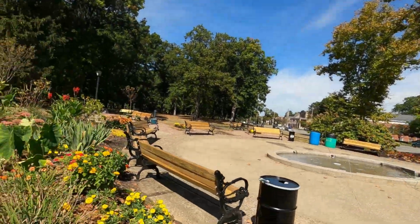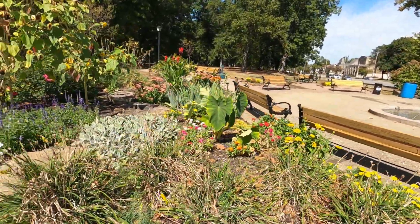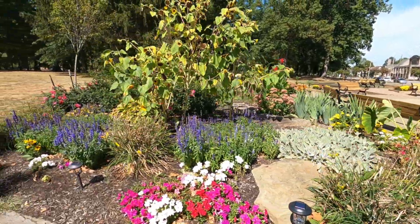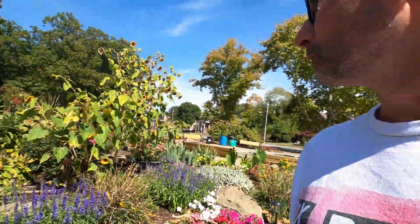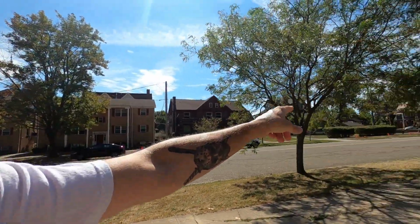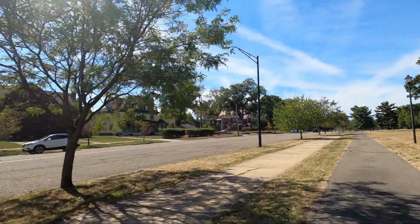I dig the fountain. I'm glad the fountain is still on. But check these gardens out, man. They are still looking good, man. Very cool, very cool. So yeah, I parked down the street a little bit. Yeah, these are all student houses, and I'm not going to go into anything.